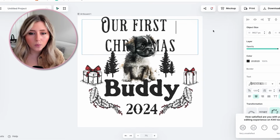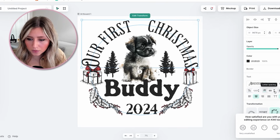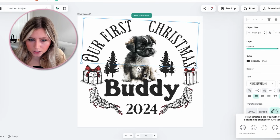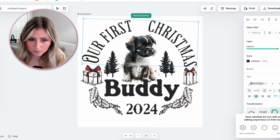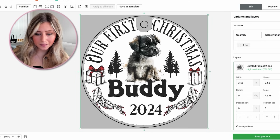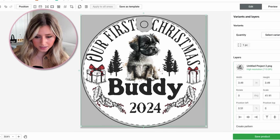So maybe I'll add one more space. We will take down the text size a little bit, and then I am going to rotate this just a smidge. So I'm going to re-download here. Okay, so that kind of came out perfect now. And again, I'm just going to make it a little bit tinier.